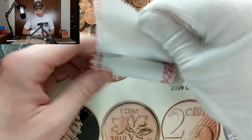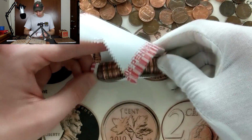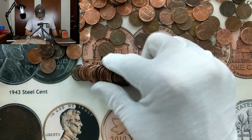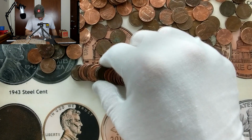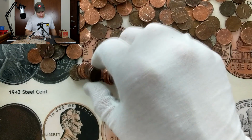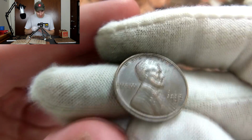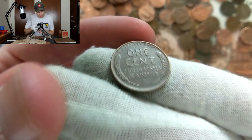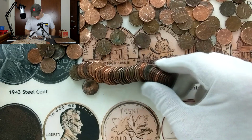Let's go ahead and rip into them and see what we can get. Of course, it's looking pretty zinc, guys. I don't know about this roll. Oh, I think I see a Wheatie right there off the bat. Yeah, that's a pretty common one. I think we already have this a couple times over in this box, in 1952 Denver. But a Wheatie's a Wheatie. That's a good sign for the roll. So I'll put that one to the side.